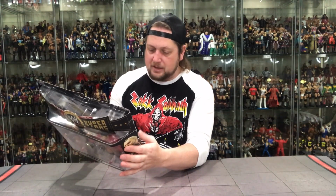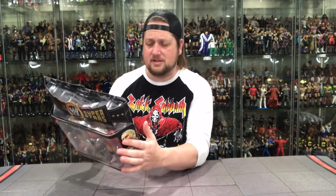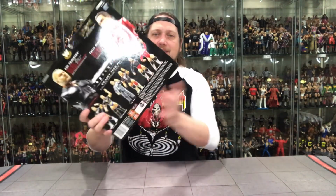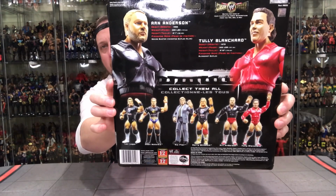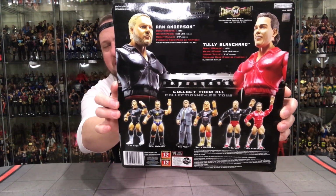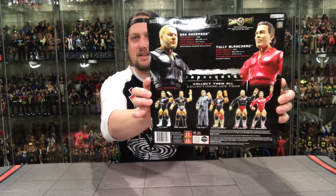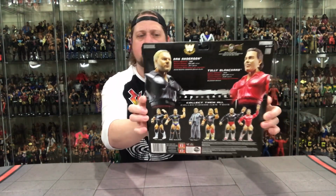They're promoting WWE 24/7. We'll have a video about that, as there was a Ric Flair Classic Superstars 24/7 figure. We'll talk about that down the line, but that's fitting with this Four Horsemen series set. Very cool on the back of the packaging, too, the little glamour shots on everybody down below. They're all flashing the Four Horsemen hand sign. I think that is a really nice touch by Jakks on the back of the package. Really signifies that, hey, this is the Horseman set.